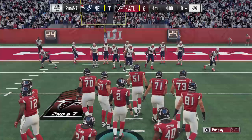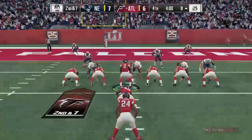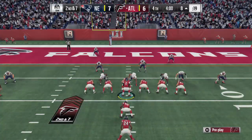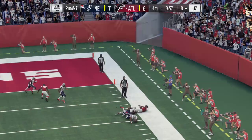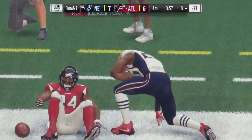Looking to jam the receivers at the line here. Press coverage look defensively. Again, they'll run with Freeman. No gain on the play, and it's going to bring up a third down.